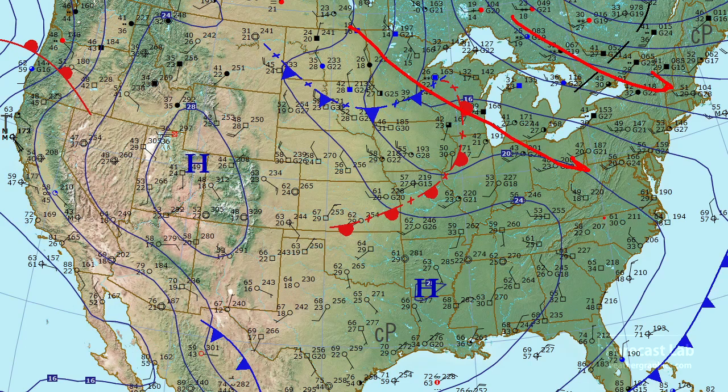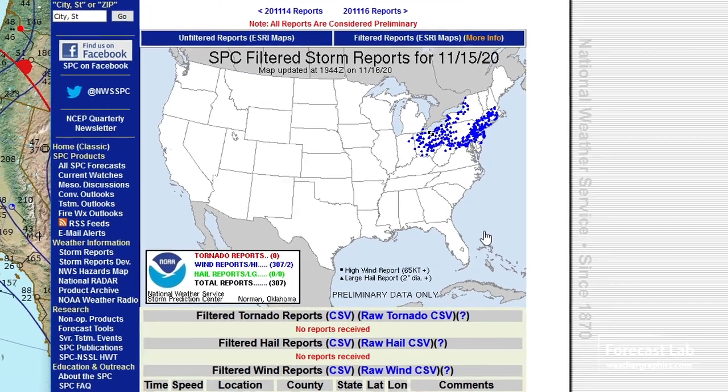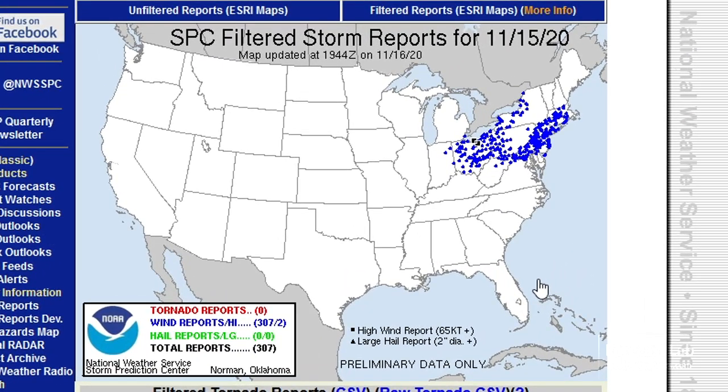We had a front come through New York and Pennsylvania yesterday, which produced some severe weather. Here's a look at the SPC reports: widespread wind damage all the way from Ohio to New England, and that was due to bow echoes moving eastward along that front.